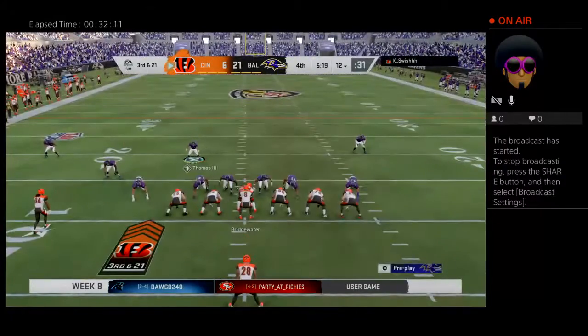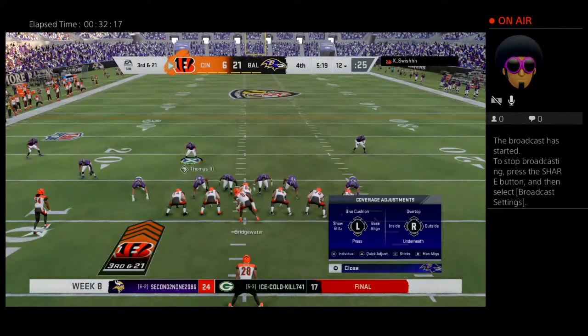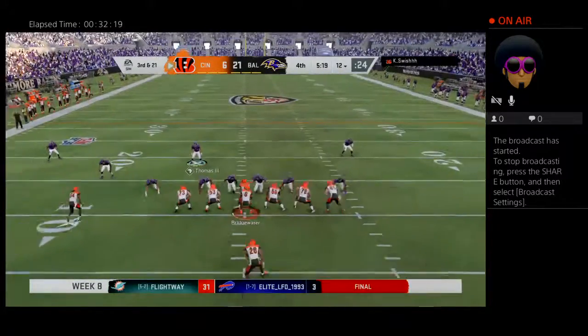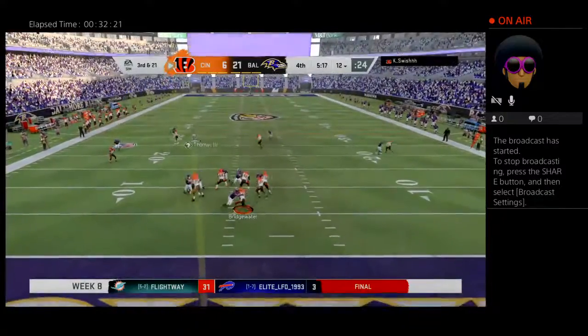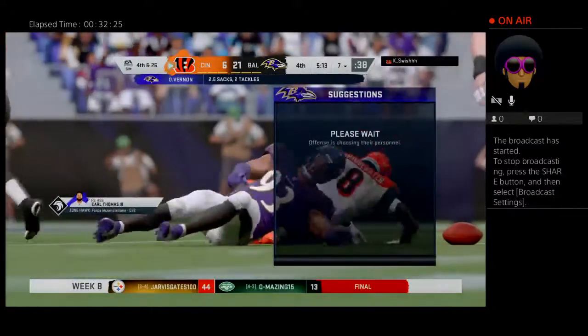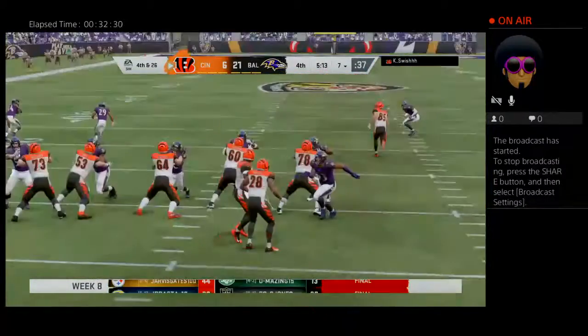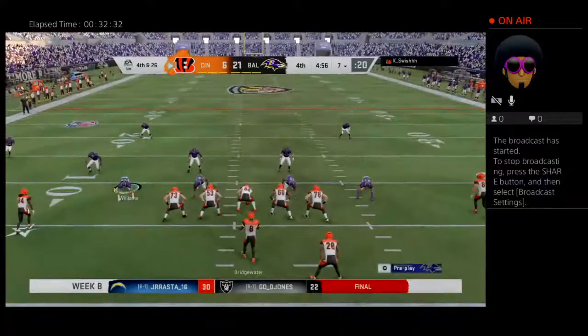An incomplete pass on that last play, and that means they'll need to come up with something here on 3rd down. Here's Bridgewater, and he's going to be brought down back at his own 6-yard line. Olivier Vernon, he's the one to get him, and that is sack number 7 for him on the year.